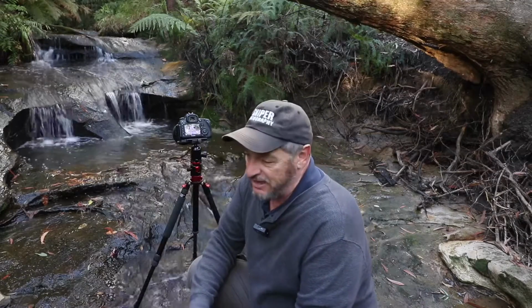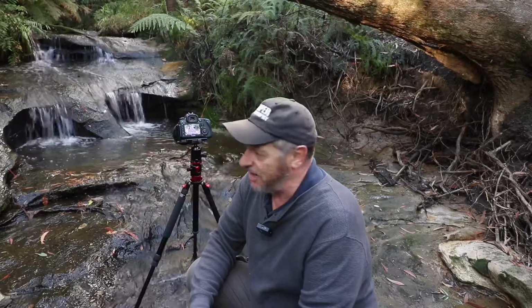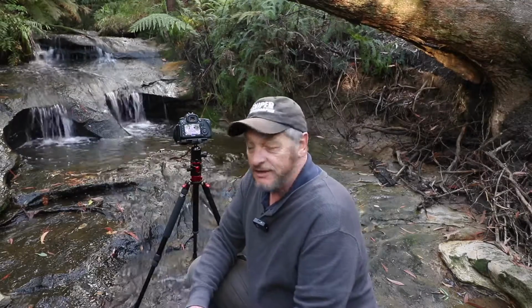People often set up their camera on the tripod, and tripods are great, don't get me wrong, but they can also be very limiting in the fact that people will set up their tripods and then just stay there in the one position. And it's a very sad thing because they're missing out on opportunities, and in life you've got to take every opportunity that comes your way. So it's no different with photography.